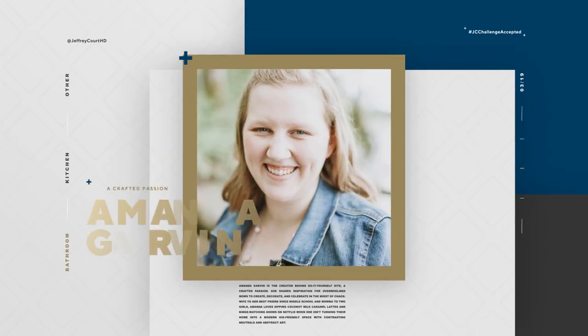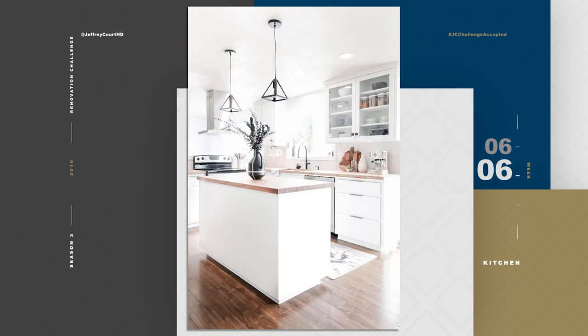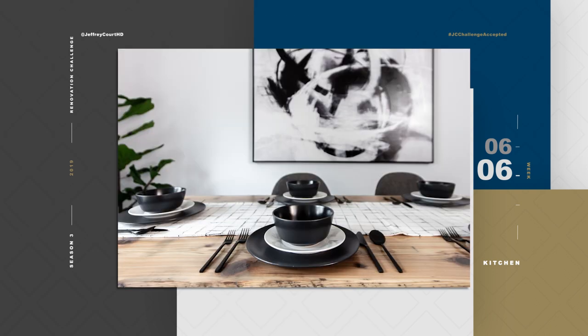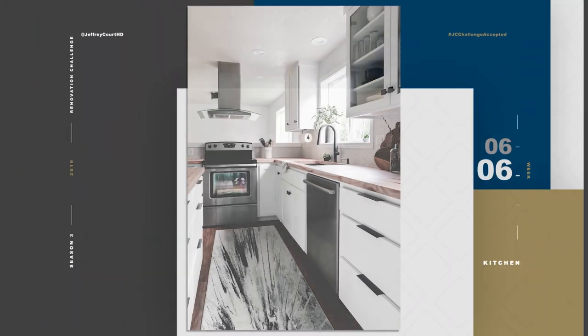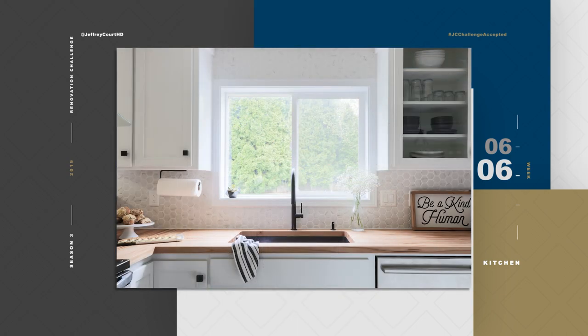And our first participant, Amanda from A Crafted Passion. That kitchen is amazing. It is night and day from where she started, and we've seen the progress all along, so it's just amazing to see how much work and effort they put into late nights, but it looks beautiful. The kitchen, it's just such a difference. Your kitchen is so light and bright and airy, and your accessories are on point. Your dining room and kitchen work so well together. You guys just have to be so happy with your new space because it's absolutely stunning.